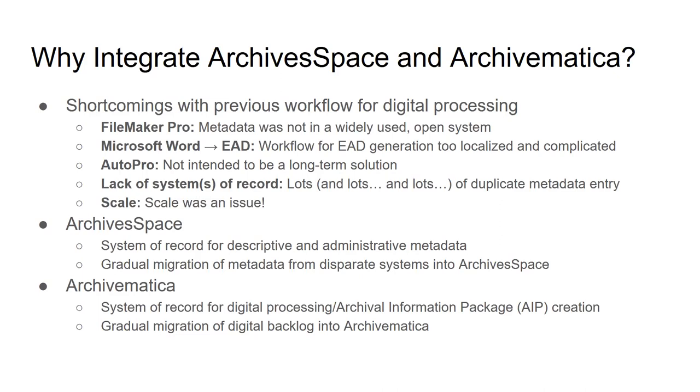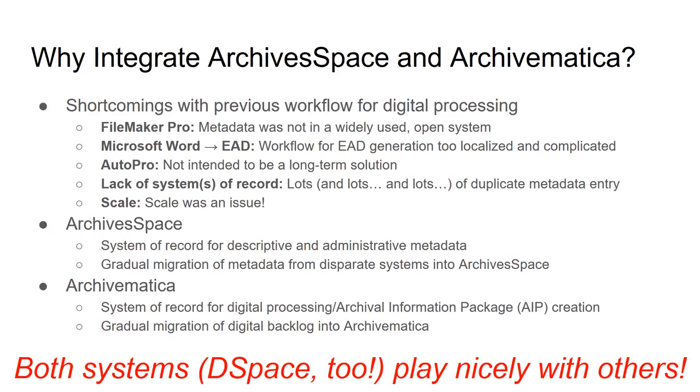And, you know, best of all, both of these systems and DSpace too, although that's not quite what this webinar is about, were designed to play nicely with others. And by that, I just mean that, like Sarah said, they use common metadata standards, they have application programming interfaces or APIs, they're open source, although that's not necessarily a prerequisite for systems integration, it definitely helps. They have architectures that allow them to have plugins, all sorts of things. So they were designed to play nicely with others.